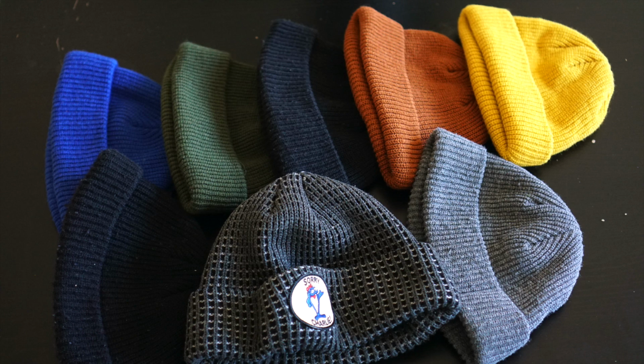But yeah, that's it, guys. There you have it. That's my beanie collection. Every single beanie that I own. I hope this helps you in finding the beanie that you're looking for and the color that you're looking for.